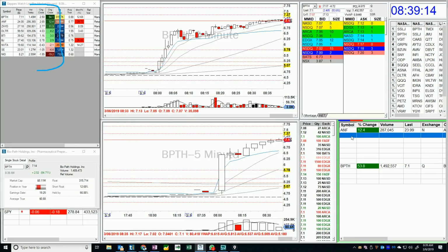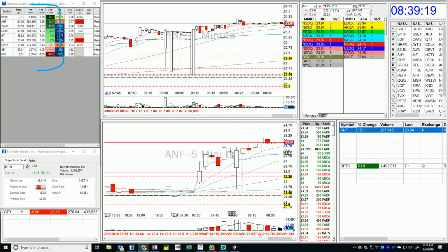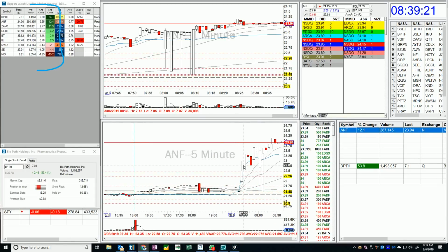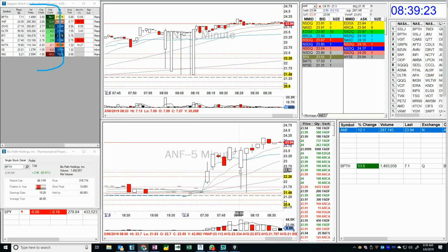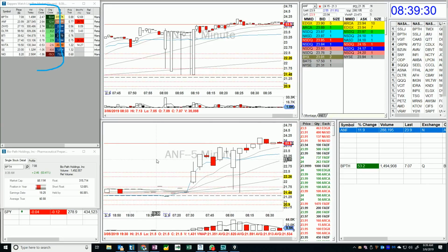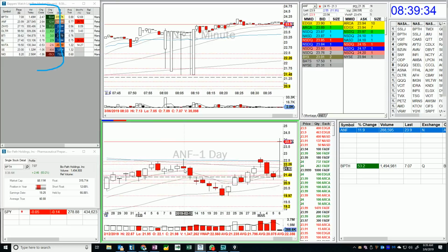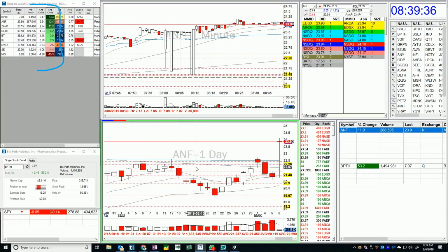Next we have ANF. ANF right over here, it is up 12.4. Pre-market action looks okay. I got some pretty weird candles here, but overall pre-market action looks very decent. Tons of volume, 88,000 shares at the moment. Let's see what the daily chart looks like. And yeah, we're gapping up quite a bit, 11.9. So I like this one so far.